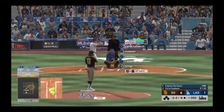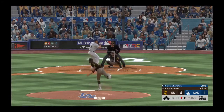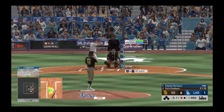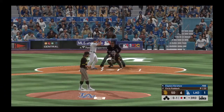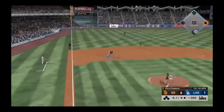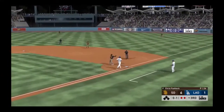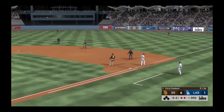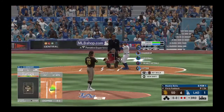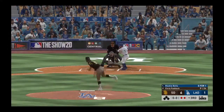Now to the plate, Clayton Kershaw, as he'll get his first opportunity in this one. Ooh, started him with the change, and it's 0-1. Hit on the ground to third. Taken in by Machado. On to first, and there were 2 down. Now batting, right fielder, Mookie Betts, 0 for 1 here in the early going.